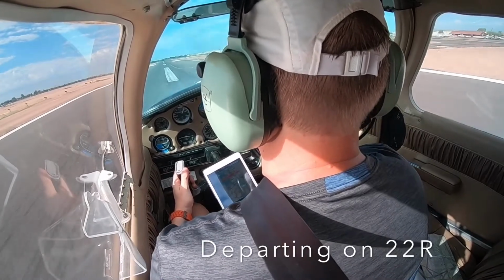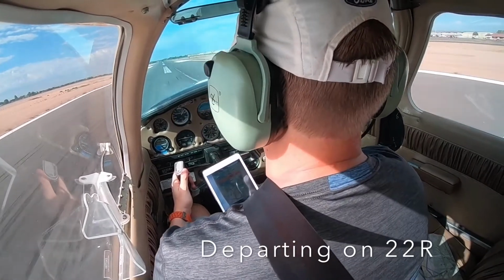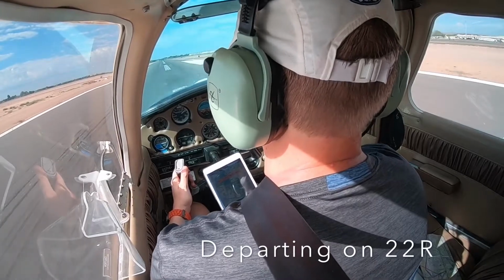Airspeed coming alive, engine instruments are in the green, 45, 55.